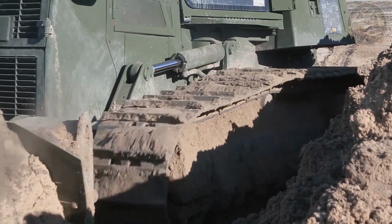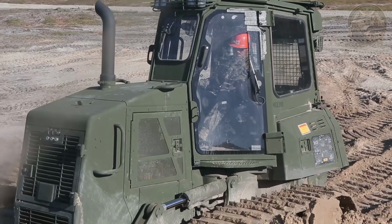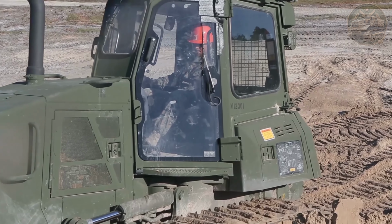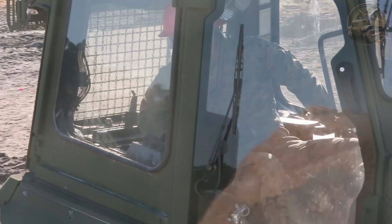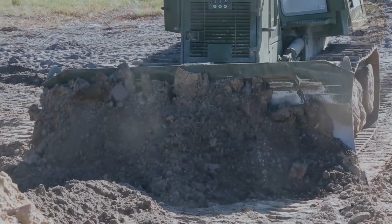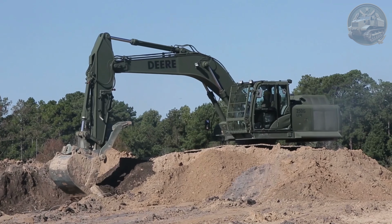So what we're doing is we had an existing tank emplacement range that was built back in 2008. What we're doing is we're repurposing the range. We removed the tank emplacements and we're building a support by fire and maneuver range.